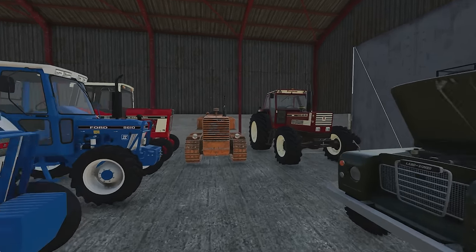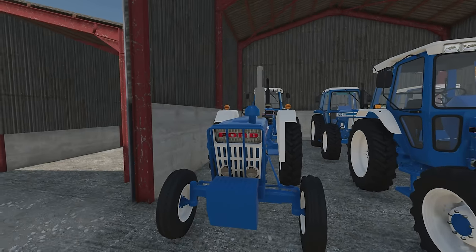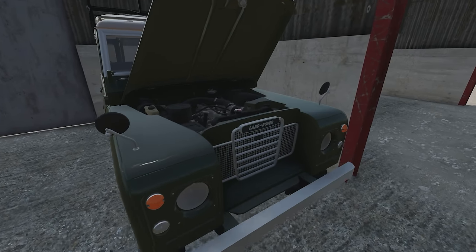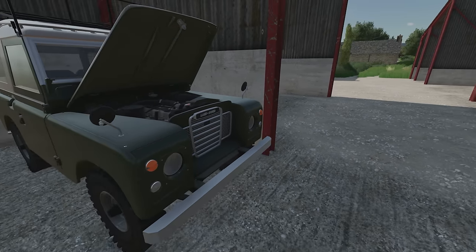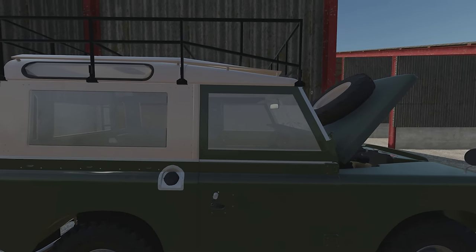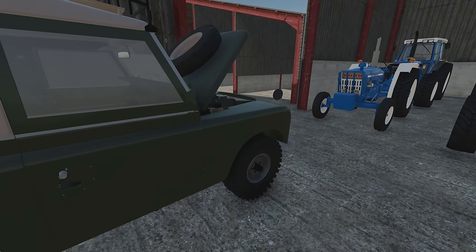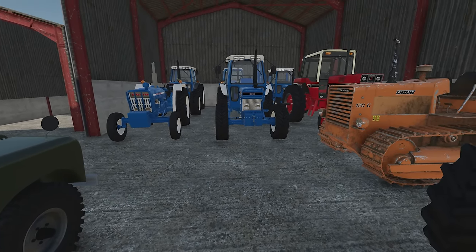Well, I was not expecting this. Let's have a look at each one of these. Well, there's an old Land Rover there. That looks very nice indeed. Look how clean it is. Look how well restored it is. That's an absolute beauty. Very nice indeed. I don't know if that's for sale, but if that's part of the collection, already I'm interested.